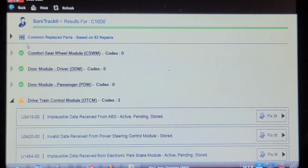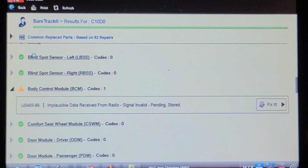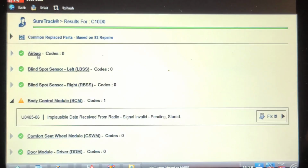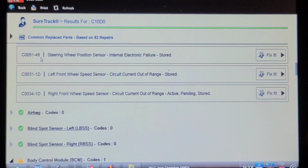Lots of network communication issues, likely due to the fact that the battery was depleted. When I tried to start it, it just clicked. Stable system voltage is so important on these vehicles. So we're not going to get overly carried away with all of these fault codes. We're going to do a network code clear. Now, on Chrysler products, you have to do that key on engine off.